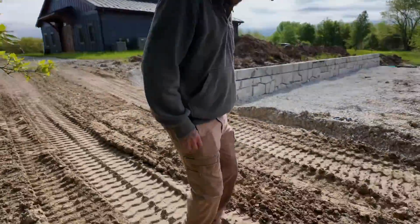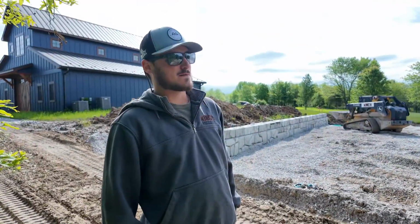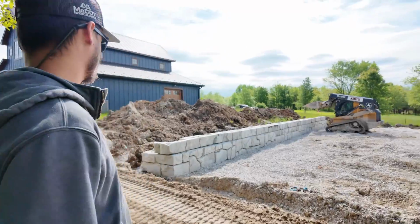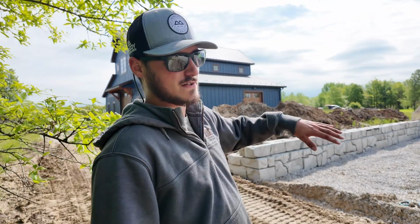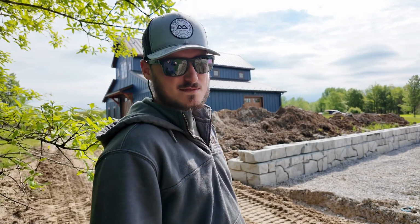Wet out here. It's gonna be a while before we can finish grade around here and get it all cleaned up. So right now he's backfilling the top row and then we'll put dirt over that. And it'll look nice and pretty.